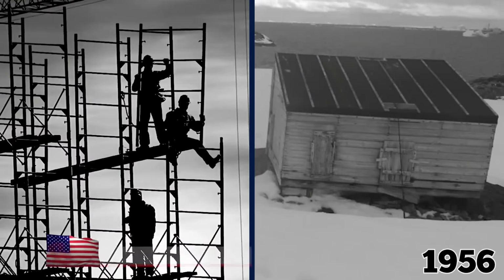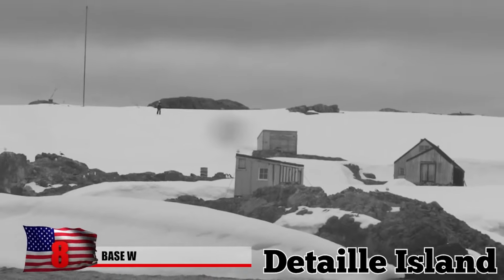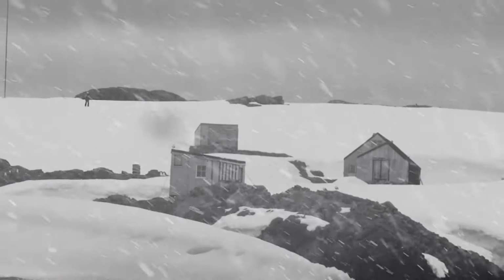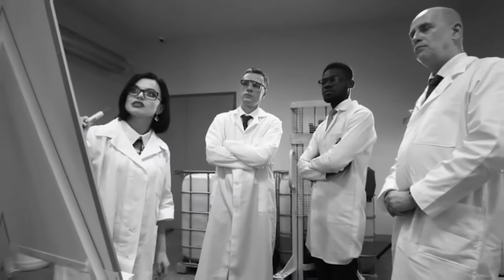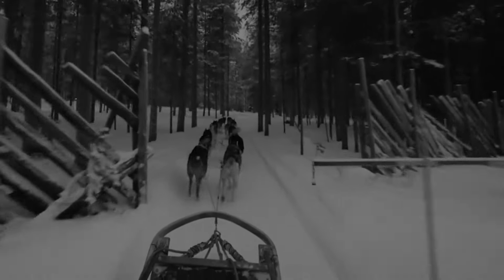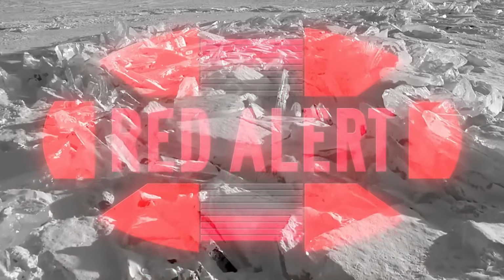8. Base W. In 1956, the British Antarctic Survey built a remote research base on Detail Island, located off the coast of Antarctica's Arrowsmith Peninsula, known as Base W. The small outpost consists of just one long building and a pair of smaller outer structures. Scientists originally planned to travel from Base W to the Antarctic mainland by dog sled to conduct meteorology and geology research. However, their efforts were complicated by the ice surrounding the island, which was dangerous and unstable.